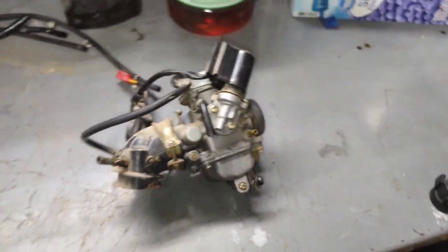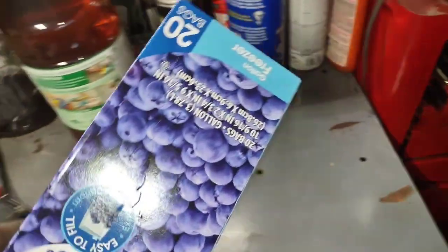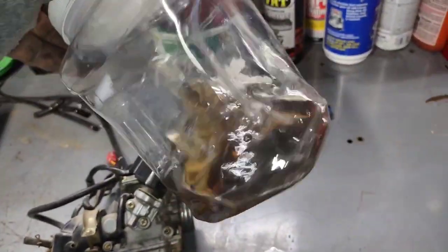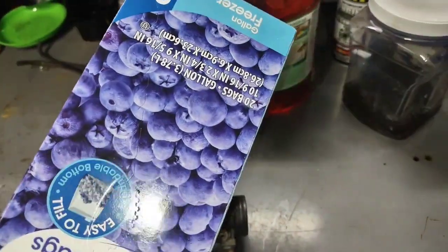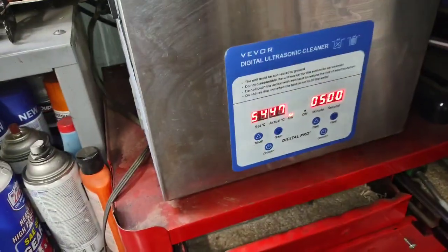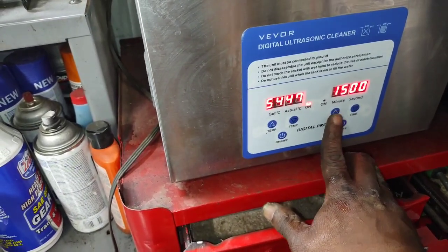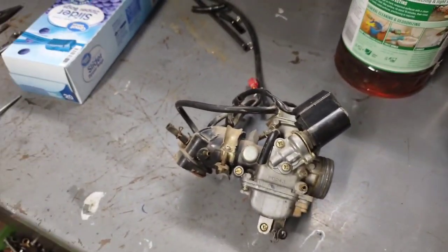So I'm going to go ahead and break it down, get its parts separated, put into bags. I'm using bags this time inside the ultrasonic cleaner instead of these metal, plastic containers, because you can see the heat warps them, and I think I can fit everything inside the cleaner better inside of these bags. So yeah, go ahead and break it down. I already got the cleaner warming up. We just need to set the time. Probably do 15 minutes. There we go. Should be enough. And get this sucker clean and get it back on.